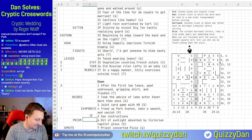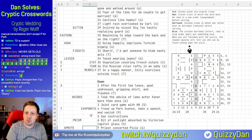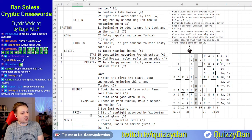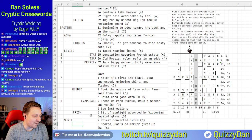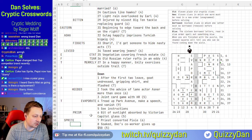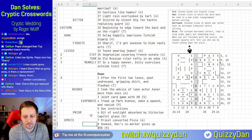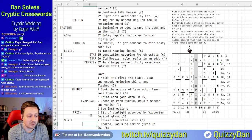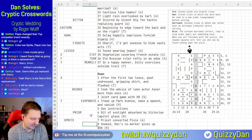So there we go. Pepsi now has Starry, do they? Wow. Sierra Mist got replaced. Wow. My favourite catnip was the time when 7 down had to be entered backwards, so was in fact 7 up, and not all the clues in that crossword were like that, and it was the happiest day of my life.